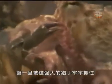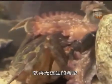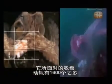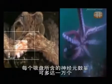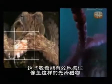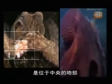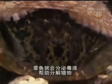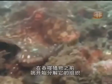With the victim firmly trapped by the strong mantle, the crab is unable to escape. The 8 arms with their rows of sensitive suckers are simply too much for just one crab to handle. It may have as many as 1,600 individual suckers to deal with. Each of these suckers may have as many as 10,000 neurons to provide taste and touch information. They work well to grip slippery prey like fish. But it's the octopus's beak, located in the center of all this, which does the killing. As soon as the first bite is delivered, toxins are secreted that help disable the victim, breaking down the tissue before it has even been swallowed.